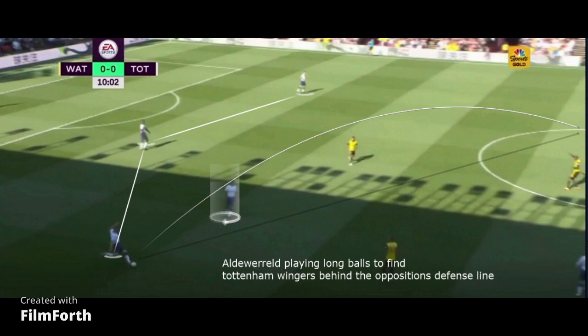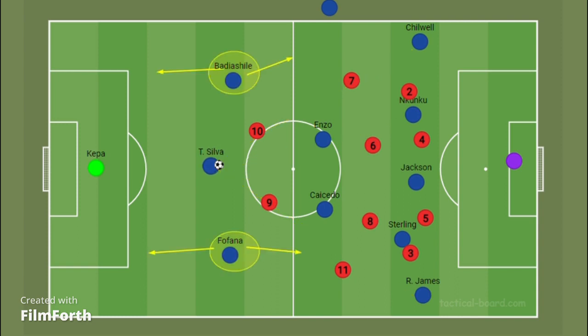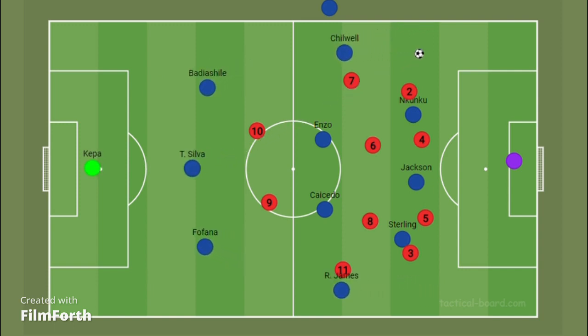Another key strength that Thiago Silva offers in this kind of situation is that he offers experience. And his experience is highly needed on the pitch, since he's the one who's able to control the defense line and the midfield. Thiago Silva playing in this position is aided by two young wide center backs who are able to cover for him with their pace. And therefore Chelsea will remain solid during attack.